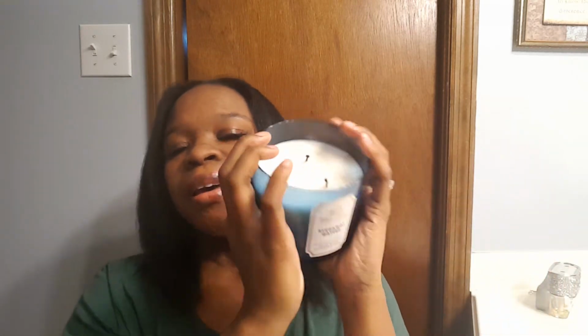The Bergamot Waters for the throw, I give it a 10 as well. I have it in my bathroom sometimes, and I also put it in the family room. The throw on it is really good. It actually smells up the whole house. So, this is a good one too. This is a good one.